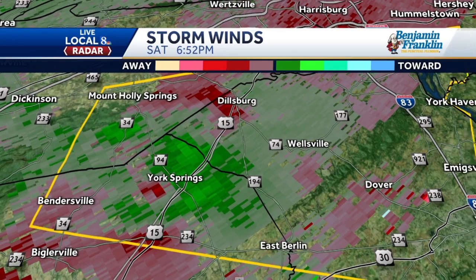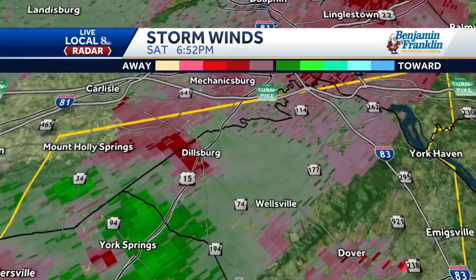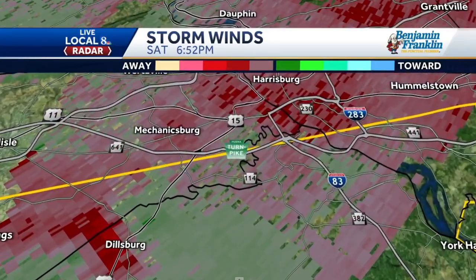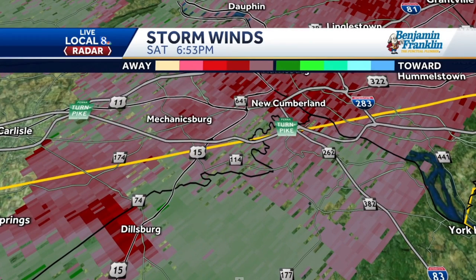A severe thunderstorm warning in effect until 7:30 for the northern York County, northern Adams County area. And it does clip extreme southern Dauphin County, although the storms are not there right now, the most intense part of the storm.